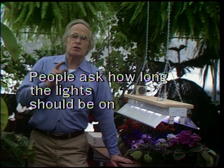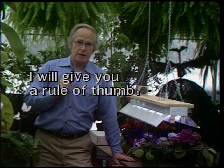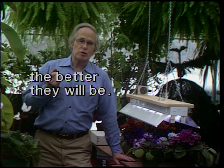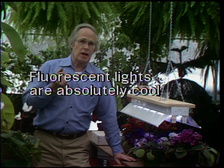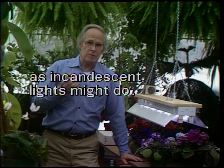One of the questions that a person asks is, how long should the lights be on and what distance should they be from the plant? Well, I'll give you a kind of a rule of thumb. The closer that you can get the lights to the plants, the better they're going to be, because these fluorescent lights are absolutely cool to the touch and they won't burn the plants as an incandescent light might do.